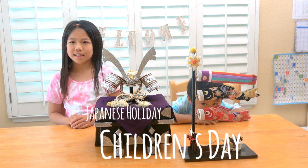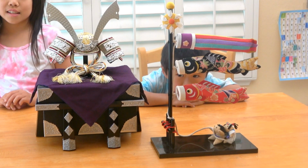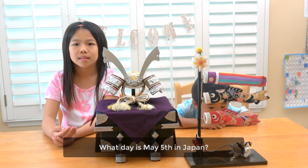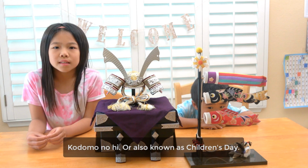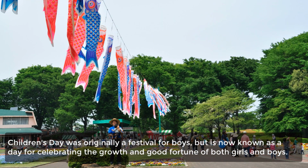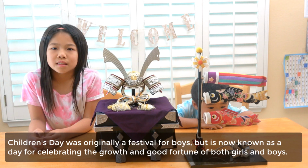And as you can see, we're going to show you something special. So my first question is, what day is May 5th in Japan? Kodomo No Hi, also known as Children's Day. Children's Day was originally a festival for boys, but is now known as a day for celebrating the growth and good fortune of both girls and boys.